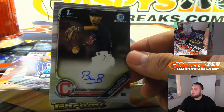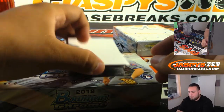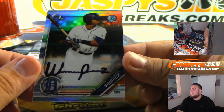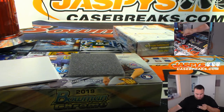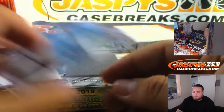And we got Rocio for the Cleveland Indians. Cohen finished the game with 299 total yards, and he was just getting started in his first two seasons with the Aggies. And look at that black ink. To 499. One sale. Perez for the Detroit Tigers. EA with that one.